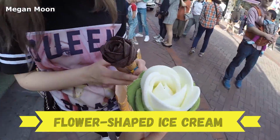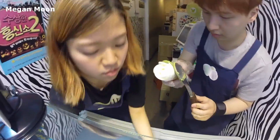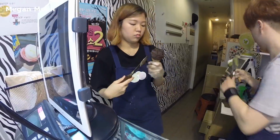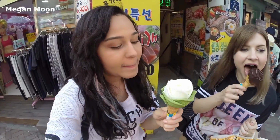Flower-shaped ice cream. Ice cream sales is a profitable niche in which you can start a business with minimal investment. Ice cream is sold literally everywhere, so you could sell flower-shaped ice cream to make it stand out from the competition. Any girl would be pleased to receive such a nice gift.